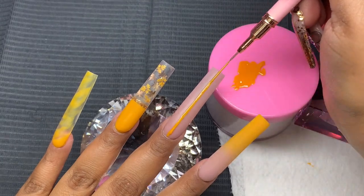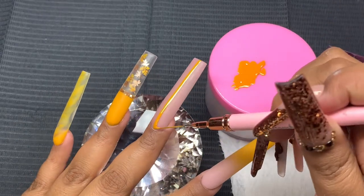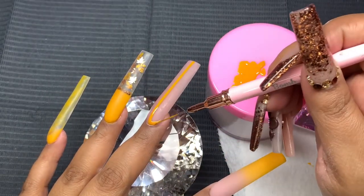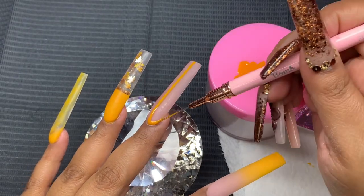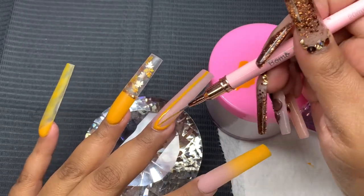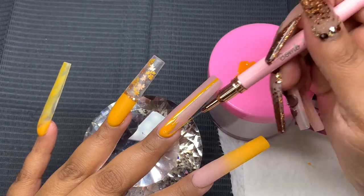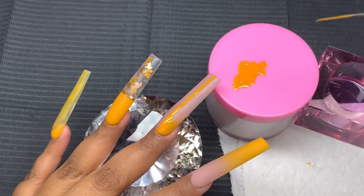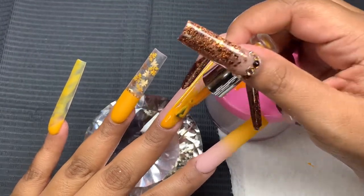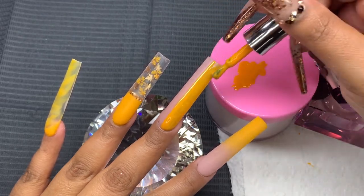Okay, so now we're gonna be going in with our gel polish. I believe it was number 8 from our fall gel polish collection. By the way, we have sold out on some of our acrylic powders from our fall collection, but literally most of them are still in stock, you guys. Our gel polish collection is still in stock, so this one should be in stock.